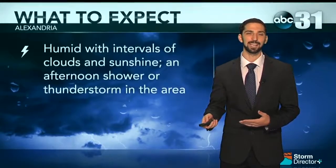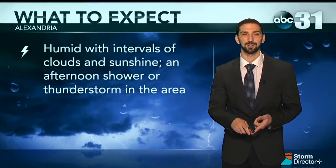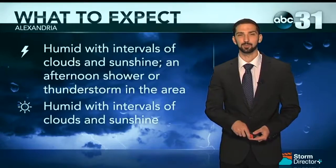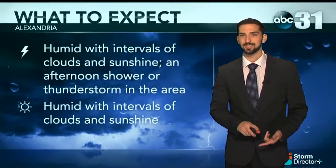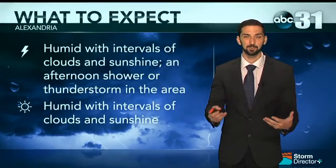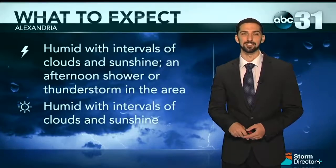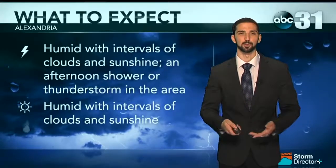Now, what to expect as we go forward? Well, humid conditions will continue. Showers and afternoon thunderstorms likely again for the day tomorrow. And then as we work into the middle part of the week on Thursday and Friday, we're going to keep the humidity around, but we at least have some drier air moving in, and going to have more stable air, I should say. It's not going to be really any drier out there, just a little more stable, so not allowing those thunderstorms to develop.